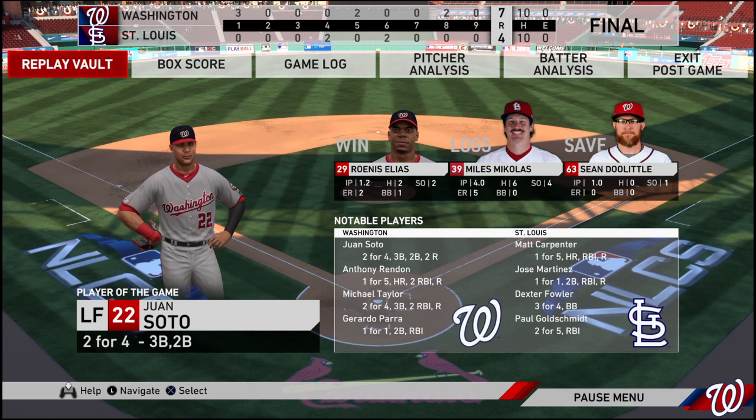The final line score for our ball game this afternoon: for the victorious Washington Nationals, 7 runs on 10 hits, no errors. They left 5 men on base. The winning pitcher is Roenis Elias. The save to Sean Doolittle. The loss goes to Miles Mikolas. Time of the ball game, 3 hours and 22 minutes.